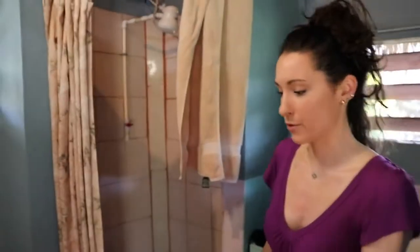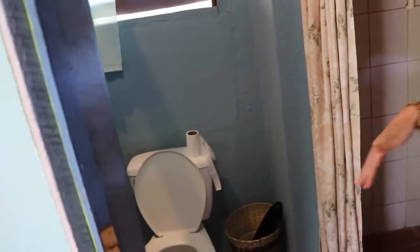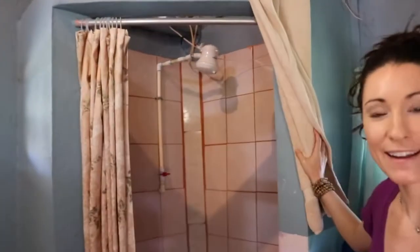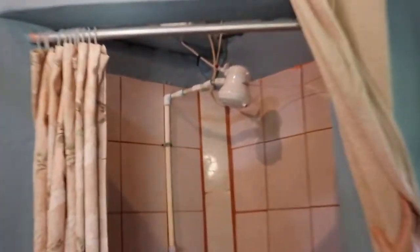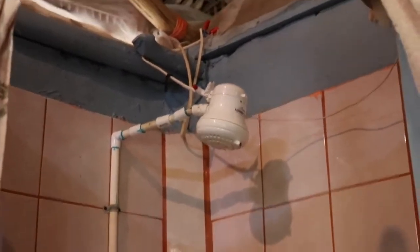And there is a water shortage in this part of Belize, so they're very careful about making sure that you conserve water. So you just have the toilet over on this side, the shower, which was rather interesting, and in this area there's no such thing as hot showers, so you have to kind of prepare yourself for that.